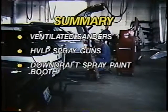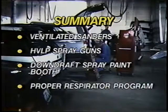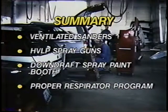Nearly all auto body spray painting shops will also need a respirator program to protect workers from paint overspray. Any respirator program must follow the OSHA respirator standard.